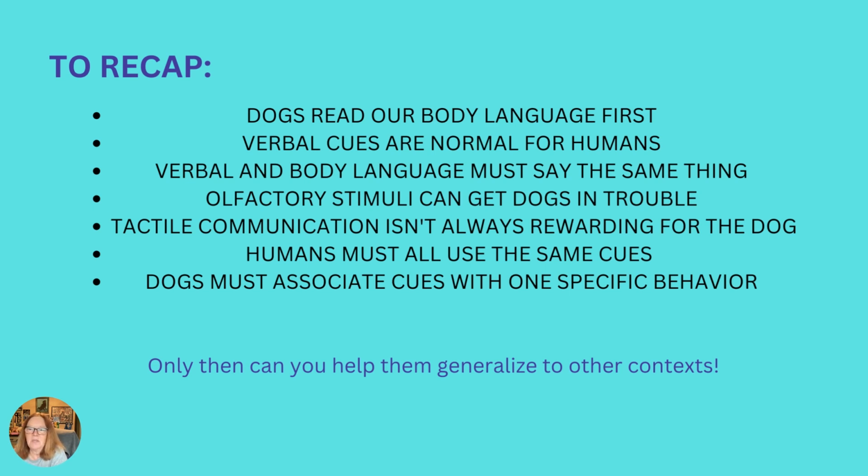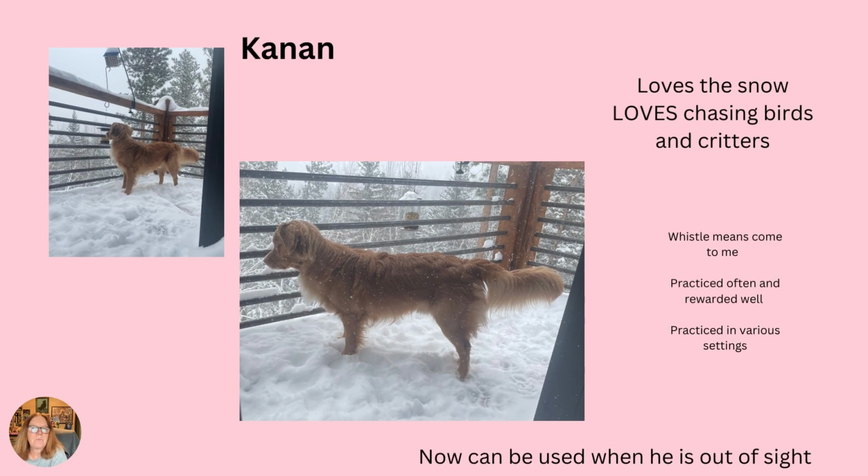Humans must use the same cues. This is really important for members of your household and anyone who interacts with the dog on a regular basis. And dogs must associate cues with one specific behavior, and only then can you help them generalize that to other contexts. So let me give you an example. This is Kanan. He just turned a year old. Nova Scotia duck-tolling retrievers are bred to go out and catch birds once they have lured them closer to you if you're a hunter, and then you have taken care of the bird and they will run out and go pick it up for you. So he loves chasing birds and he loves chasing other critters.